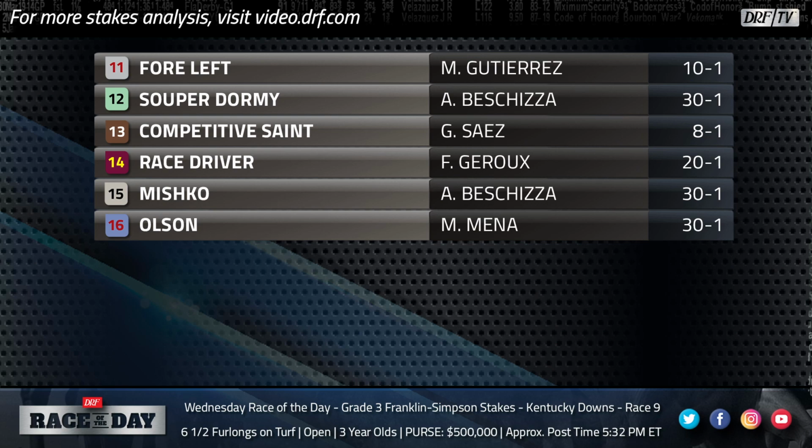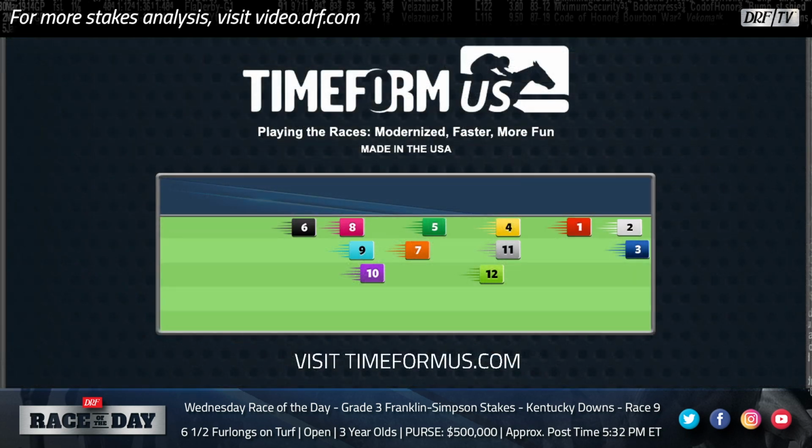We're expecting the pace to come from the inside. The number 3 Maven is fast for Wesley Ward. Johnny Unleashed just went gate to wire. Turned Aside has tactical speed. But I kind of agree with the pace projector, Mike. I don't think there are really any blazers in here.